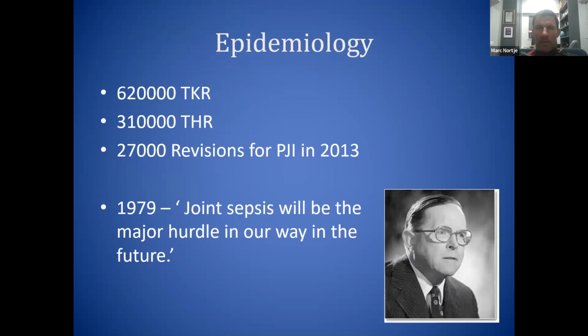Okay, just a little brief thing on the epidemiology. It's obviously a massive problem with hundreds of thousands of hip and knee replacements performed in the US annually, and a large number, 27,000 revisions for PJI, performed in 2013. In 1979, John Charnley, who's the father of hip replacement surgery, said that joint sepsis will be the major hurdle in our way in the future.